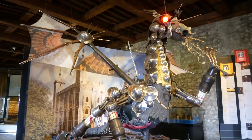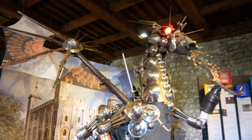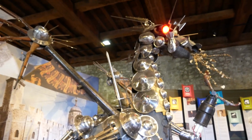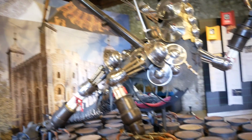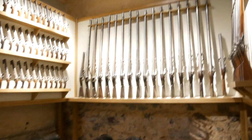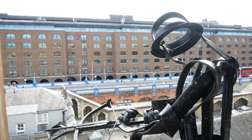What type of superhero action kung fu movie is this? What? Samurai? I don't even know. This is awesome. That is not medieval. I love these sculptures right here. It's so cool.